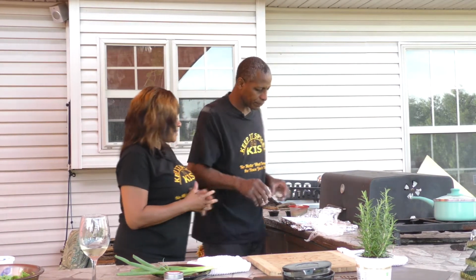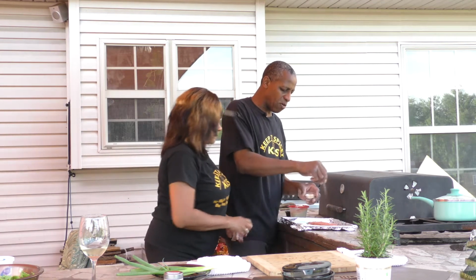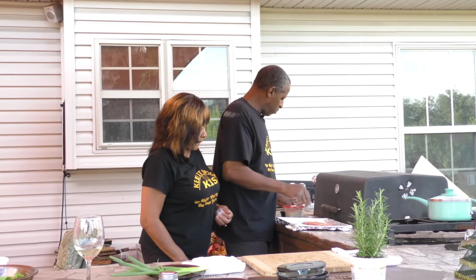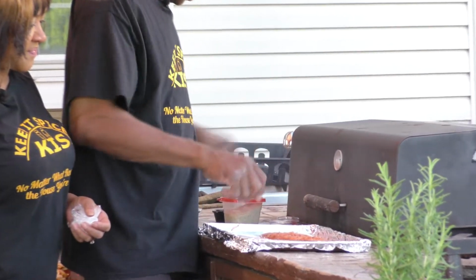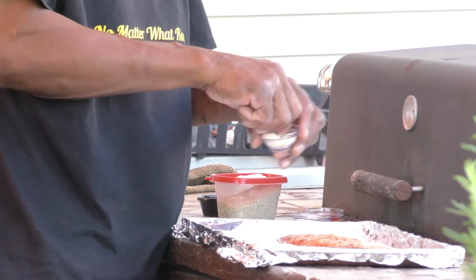So he's going to season up the salmon. What are you putting on there, darling? I'm going to season it up with some Keep It Spicy gourmet garlic powder, a little bit of smoked paprika, gourmet smoked paprika. Keep it spicy though. Oh yes, and we got some onion powder. This is my favorite. Love the onion powder.